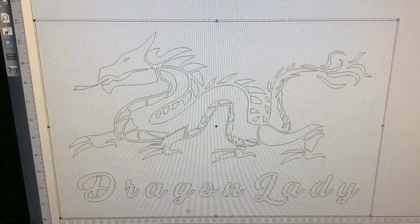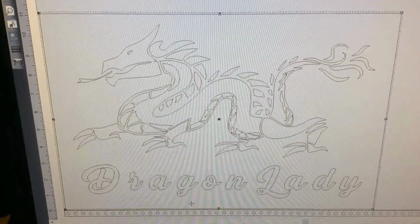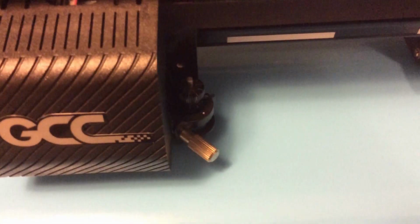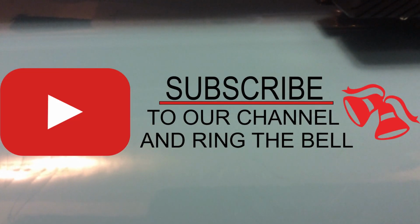Here's the computer drawing, and we're going to cut this out in vinyl. Cutting it out in vinyl as we speak. All done. 2 minutes and 3 seconds.